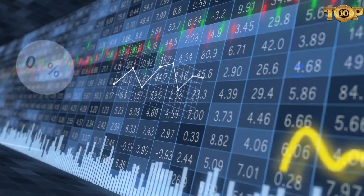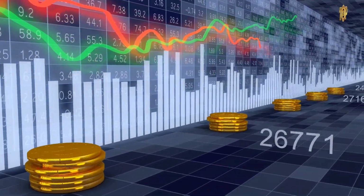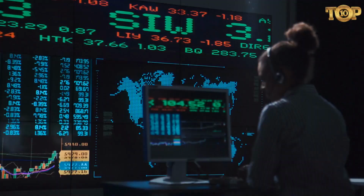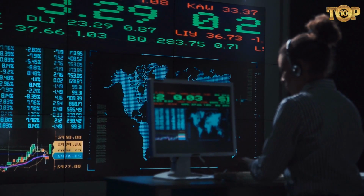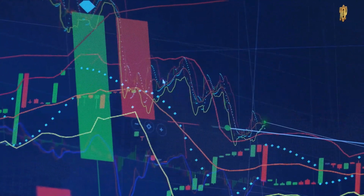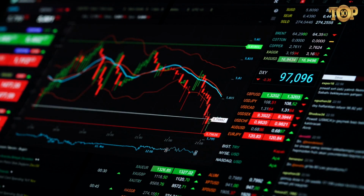Tip number 3, master technical analysis. Technical analysis is the study of past market data, primarily price and volume, to predict future market movements. It is a critical skill for successful trading because it helps traders identify trends, support and resistance levels, and trading opportunities. To master technical analysis, you need to learn how to read charts and use technical indicators.